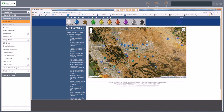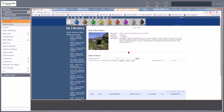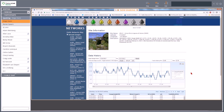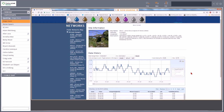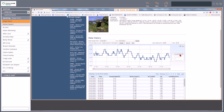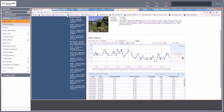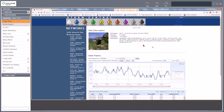You can set alarms, you can set email notifications, and you can also view directly what's happening at that site. What was my last measurement? And we can see here, all right, that looks good. Last measurement looks okay. And we can zoom in and take a further look at some of the data here. What does the gauge height look like over the specific period? Maybe I want to change my parameters here and look at water temperature or connectivity. And from this interface, you have the ability to download data as well.